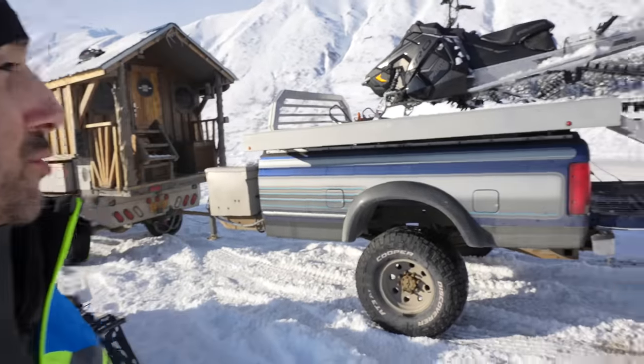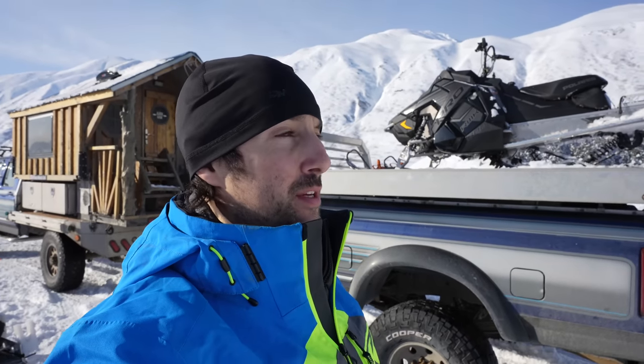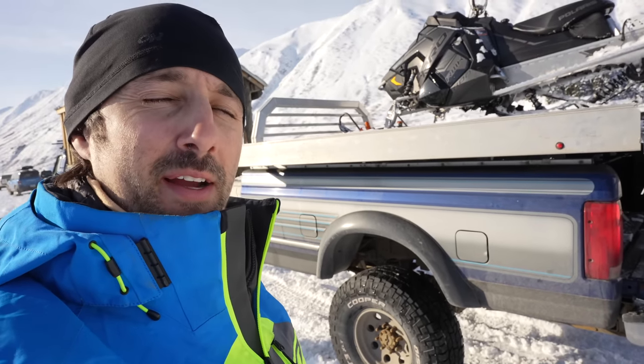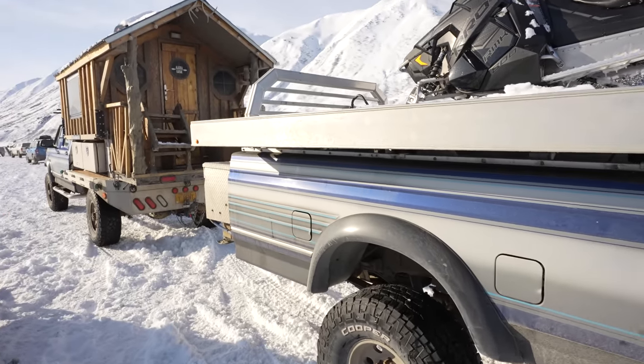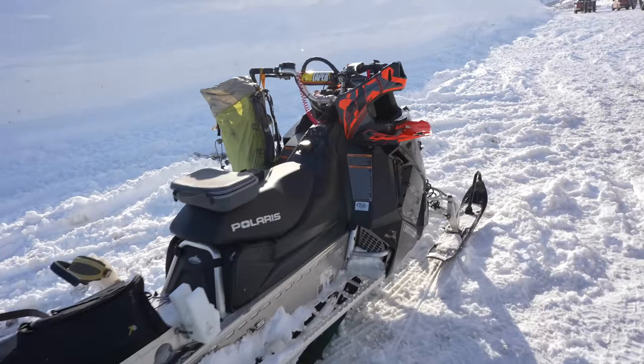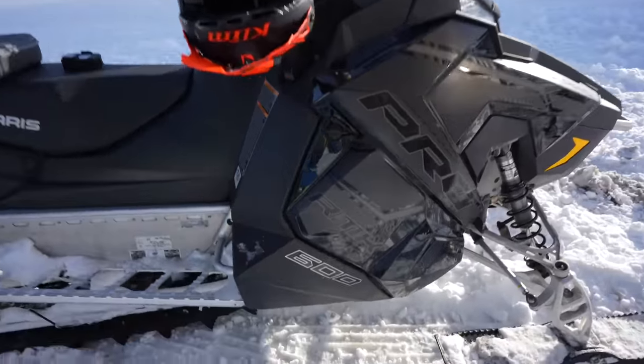We're out here in Turnigan Pass right now, and it's long been thought that you need a big engine snowmobile to get up in the mountains and go have a good time and actually get around in the deep powder in the backcountry and stuff. But today, I'm going to show you that you don't necessarily need a crazy large engine in your snowmobile. We're taking this Polaris 600 RMK out today.